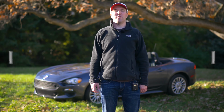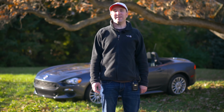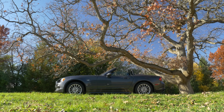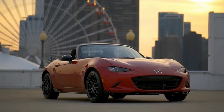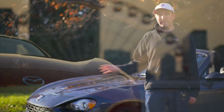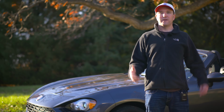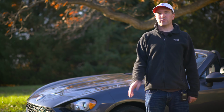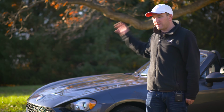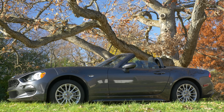Behind me is the Fiat 124 Spider, the result of a collaboration between FCA and Mazda of Japan. Most everyone already knows that this is a reskinned Mazda Miata of the ND generation. Fiat decided they wanted to collaborate with Mazda on this because, well, they've mastered the art of the lightweight, small roadster that is extremely capable, without totally cheaping out, without making it some compact car platform. This is a dedicated platform, and it's affordable, which is unbelievable in this day and age.